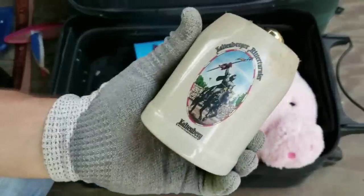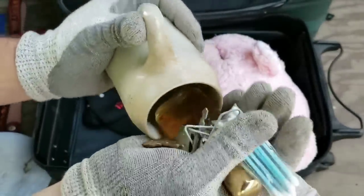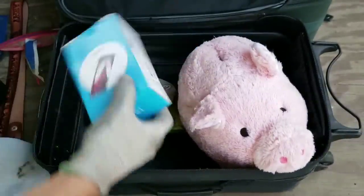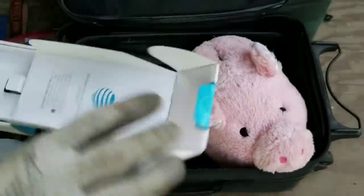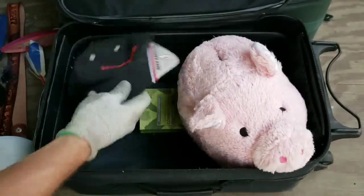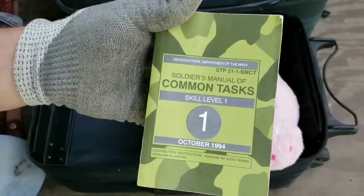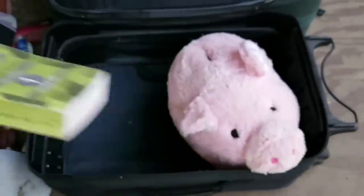We've got, looks like another German mug with keys. So maybe we'll actually find some keys. And then it looks like we got some Stetson cologne. We got an LGV. Nothing. Well, maybe. There you go. Okay, we got a disc. So we'll hold on to that. We'll check it just in case. We got a Dale Earnhardt, the Intimidator. We got a Common Task Skills 94. Oh, that's a soldier's manual.